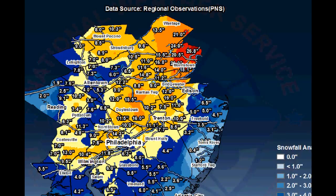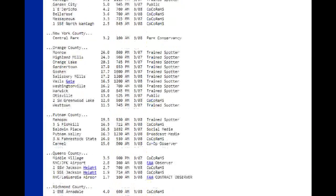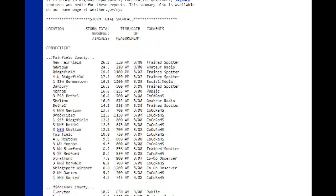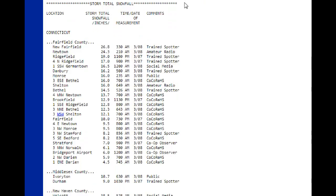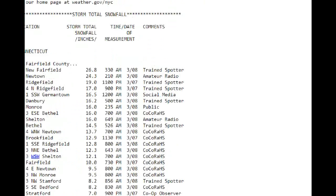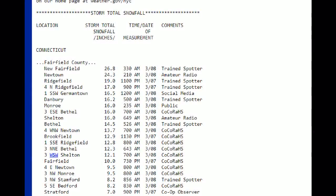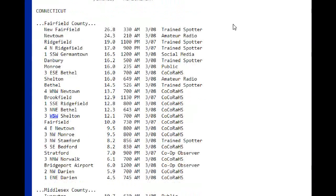We're going to look at the totals for our area now. Let's go to the Upton office, which didn't have a graphic map, but still some very impressive totals here. Let me make this a little bigger just for the sake of this video so you can see here. 26.8 inches of snow. So again, a huge amount of snow here in interior parts of Connecticut, where I'm sure there are lots and lots of power outages.